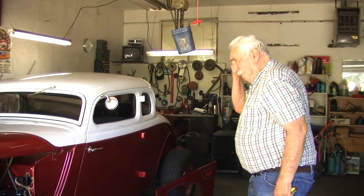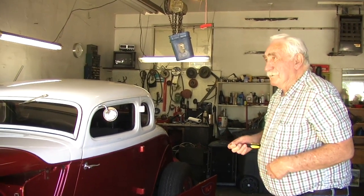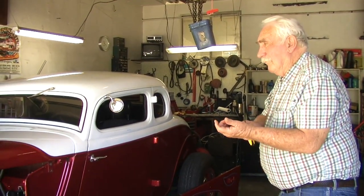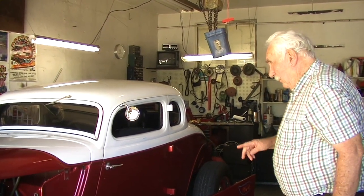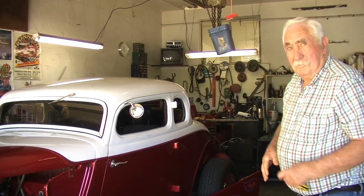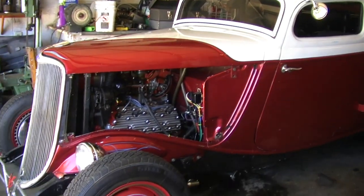I've had it probably 25 years. Well, it has been. It's when my grandson was about 4 or 5, when I started building. I got some pictures of it when I put it all together. And he's 26 now. So. I told him I liked him better when he was 5.